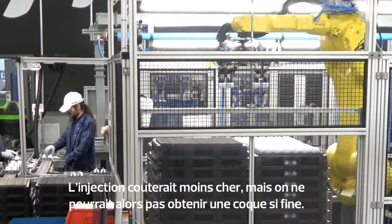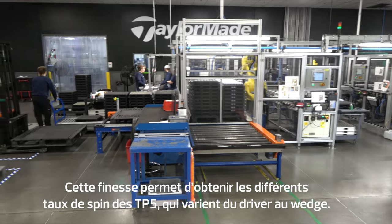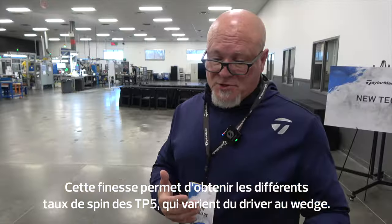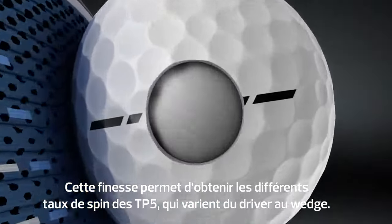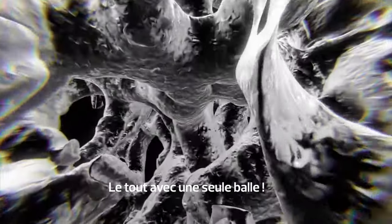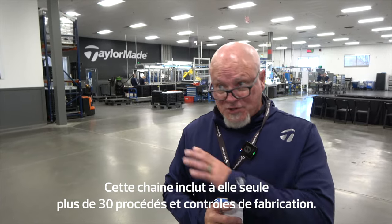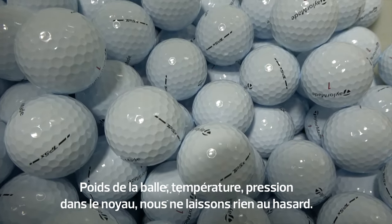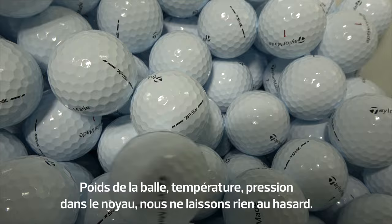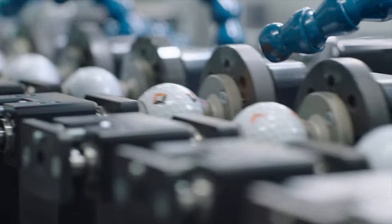He was talking about how thin we can get that cover. You can't do that with injection molding. But with cast urethane, I can get that cover down into the thousandths. And that's where those attributes are different, you know, from driver and 3 or 4 iron. I'm seeing a certain spin, but I can also get a different spin out of a wedge with the exact same ball. And there's 30 different attributes that we're looking at for the product as well, just on that line. Yeah. And it could be as simple as weight, all the way up to temperature, insert pressure. There's all these things that we do from our QMS standpoint, our quality management system, to ensure that by process we produce the best ball we can.